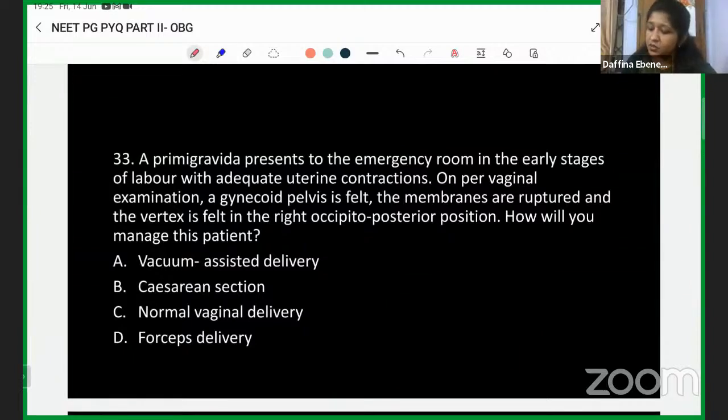Okay. So, there is a primie who's come in the early stages of labor. She's having adequate uterine contractions. On examination, it's an adequate pelvis, a gynecoid pelvis. Membranes are ruptured, but the vertex is in the ROP, right occipito-posterior. It is not in the right occipito-anterior. How will you manage? So, what should you do? Should you immediately do a cesarean section because it's in the right occipito-posterior position?